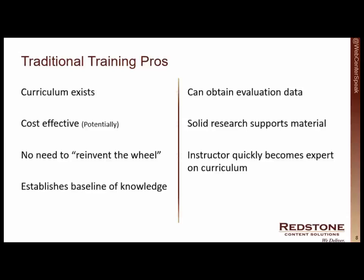Here we don't need to reinvent the wheel on the curriculum. More classes can typically be delivered in a shorter amount of time as the material becomes quite well known by our instructors quite quickly. This type of training, traditional training, establishes a baseline of knowledge. And generally what that means to us is it provides the foundational knowledge that a company who might be new to the technology certainly wants to learn.